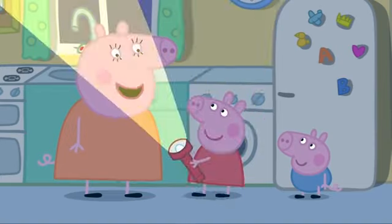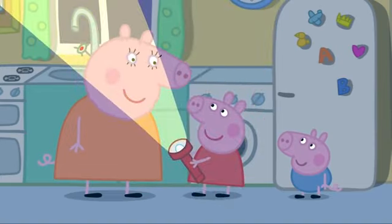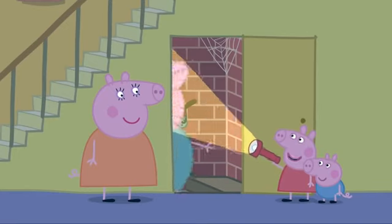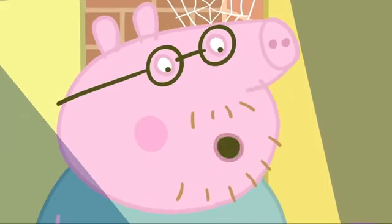Oh, we'd better tell Daddy we found the torch. Daddy is still in the cellar, looking for the torch. I'm sure it's here somewhere. Daddy, we found the torch. Luckily, it was in the kitchen all the time. What a stroke of luck.